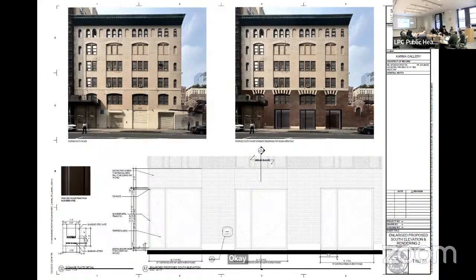And some of you may recall this building, which was part of a larger project we saw a few years ago with the building around the corner and a lot behind it.